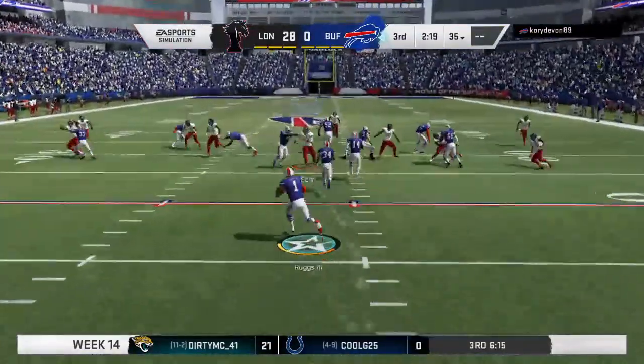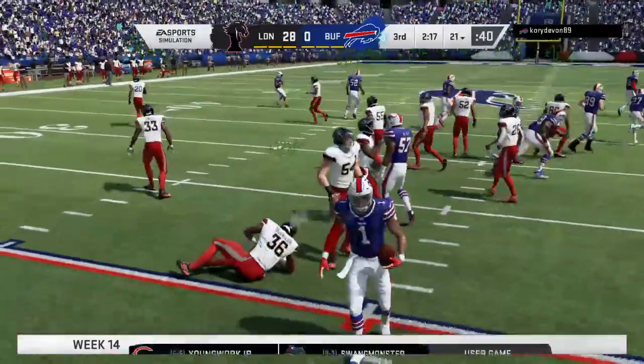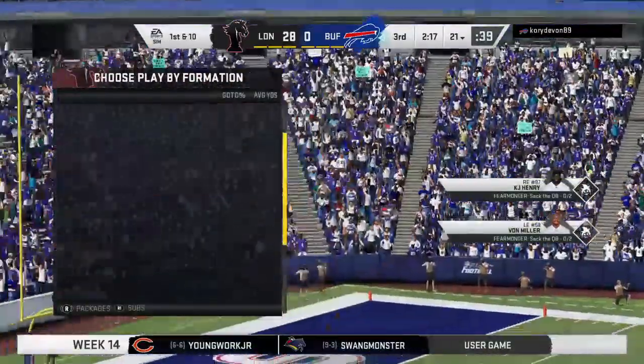This fielded at the 2. And he'll be taken down just past the 20 at about the 21-yard line.